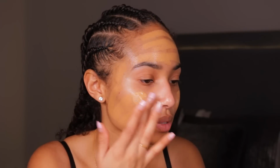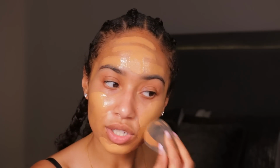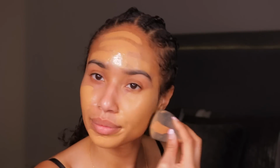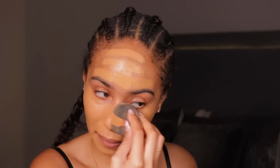It's so dewy looking once you pat it all in. Oh my gosh, it's like magic. So I'm just going to take that and disperse it onto my face, whatever's left on the back of my hand, and then just start blending. Now that that's pretty much blended in for the most part, I've got a little foundation going on here.